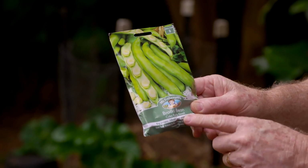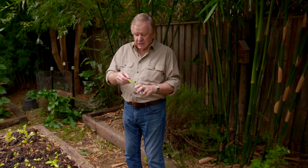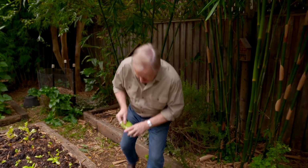Why not grow dwarf? These are dwarf early Coles variety, only grows to about 1 metre tall, and they harvest really quickly. That's why they call them early. Sow them straight into the garden, and you'll have them up in about 4 days, within the week, from one weekend to the next. Kids love that speed.